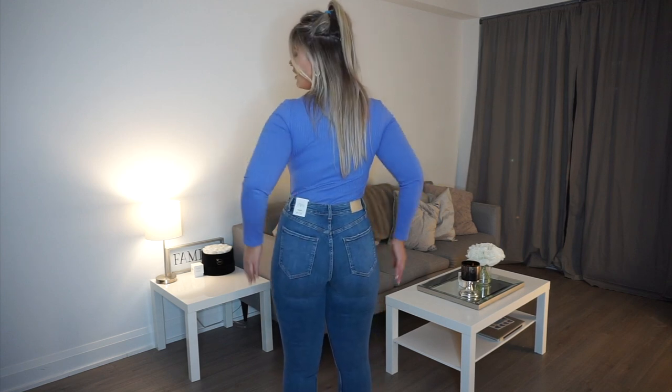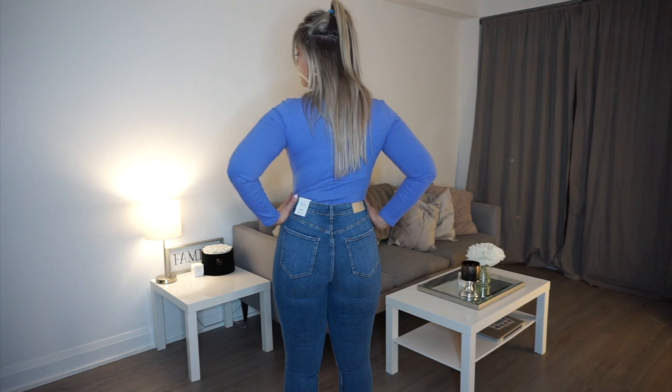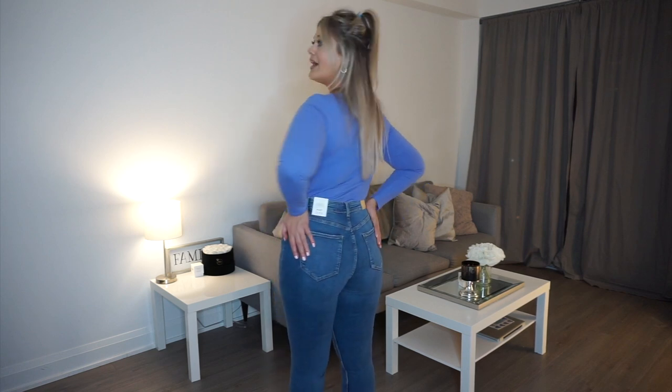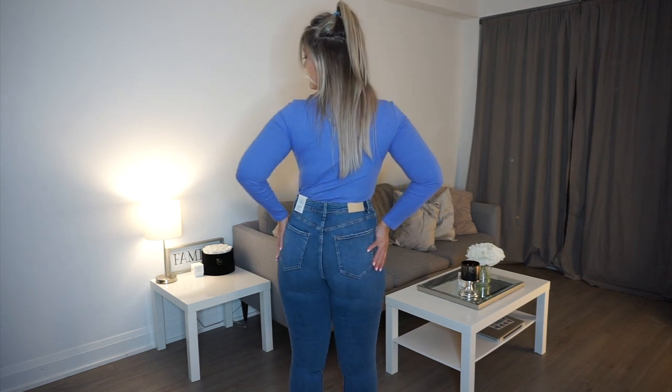Look at the fit on the back, it's still hugging me in the waist, but also sculpting the bum area as well, which I really like. But I rate these, I gotta say, I feel like these deserve like an 8. They're a very, very good fit. Okay, let's move on to the next pair.